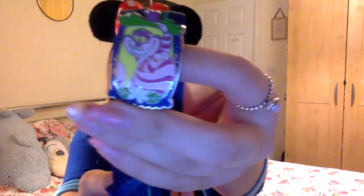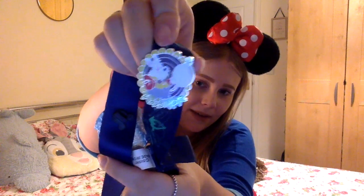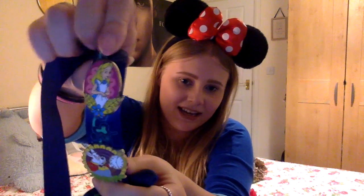I'll show you my Alice in Wonderland pins close up now. That came with the lanyard. So you've got Cheshire Cat, Queen of Hearts, the White Rabbit, and Alice.